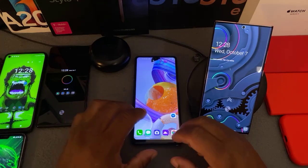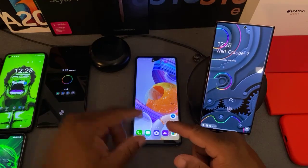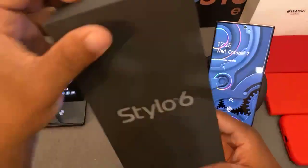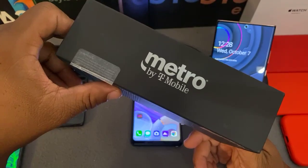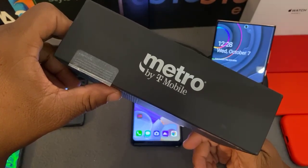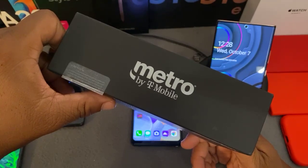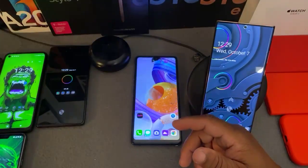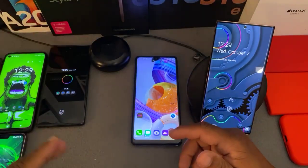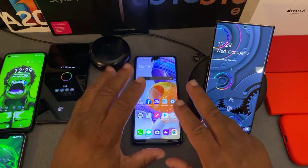On this episode, we're going to be talking about the Stylo 6. So this is the Stylo 6 at MetroPCS by T-Mobile. I hate the name. I miss the old name, MetroPCS. Now they call that Metro by T-Mobile. The worst name that they ever came out with. I gotta give you a reason why I say what I say.